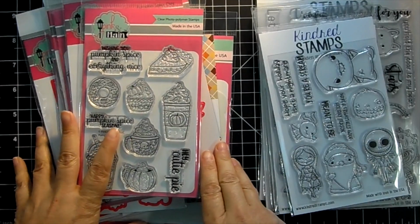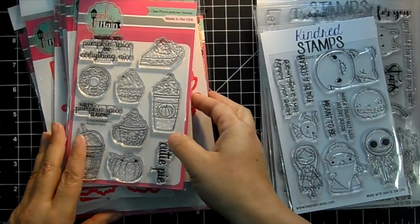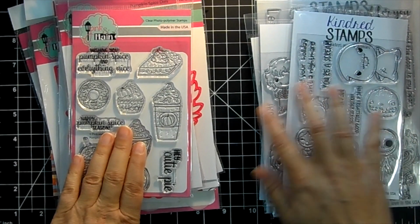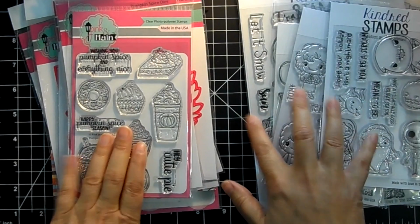Also, the new Lawn Fawn is now shipping, so everything on the website is available and ready to ship. We have the new Pink and Main. I have some Kindred stamps that came in that were back ordered from my last listing, so I'll share those with you.